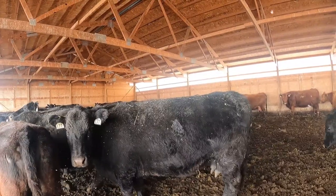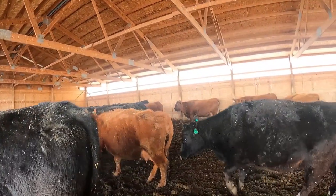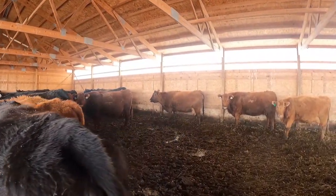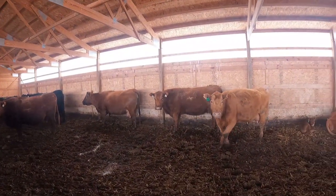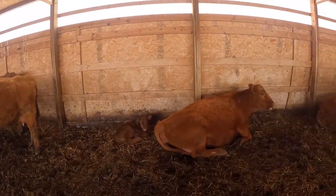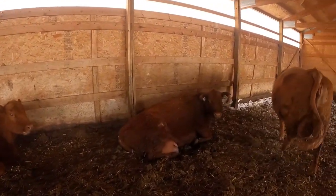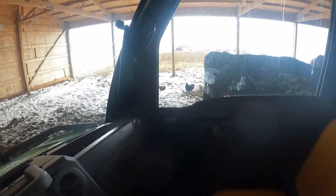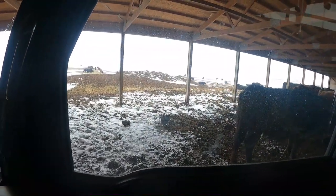Hi guys, can I come into your barn and hang out? There's a calf and a mom tagged though. For some reason, there's a chicken over here. I don't know if you can see that. Silly chicken.